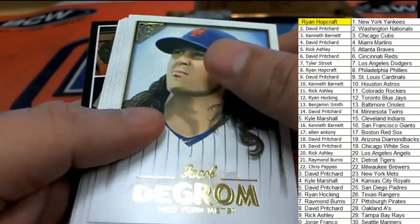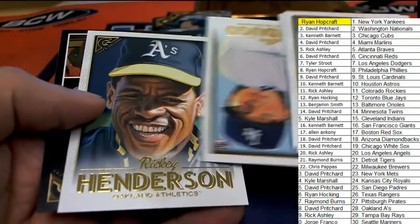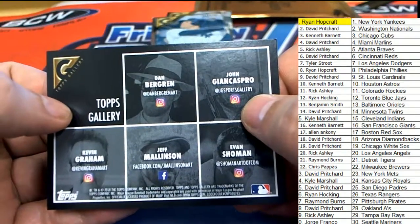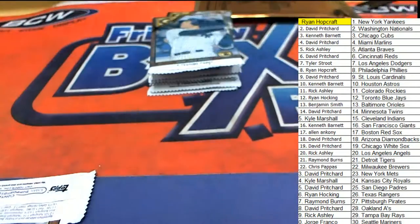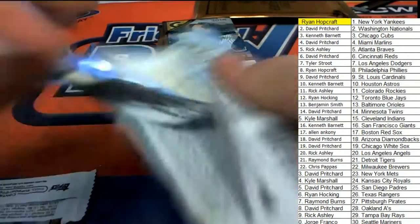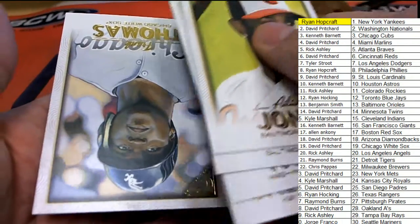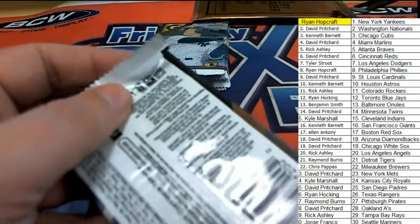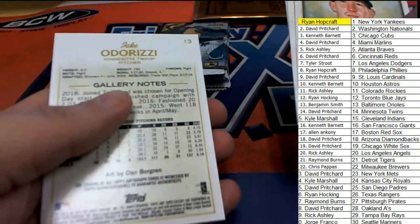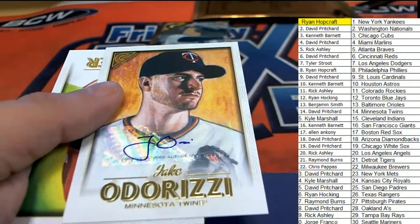Good luck, everyone. We have one more autograph left in the break. Could this be? Could it be? It is. Minnesota Twins. Hit David P. Congratulations.